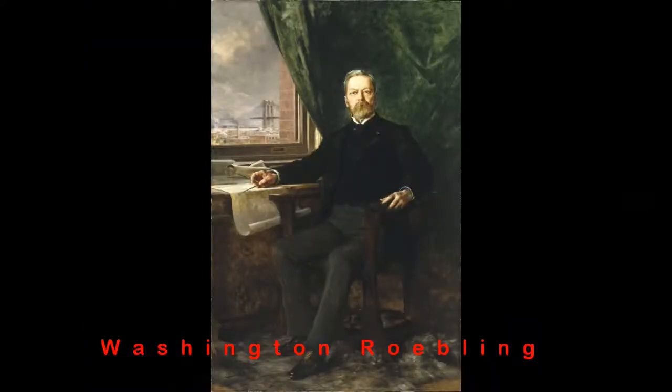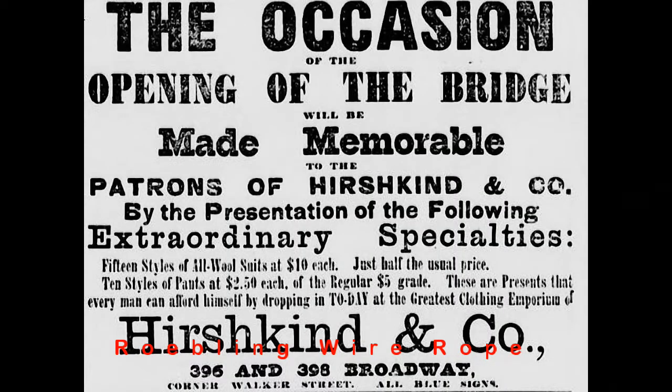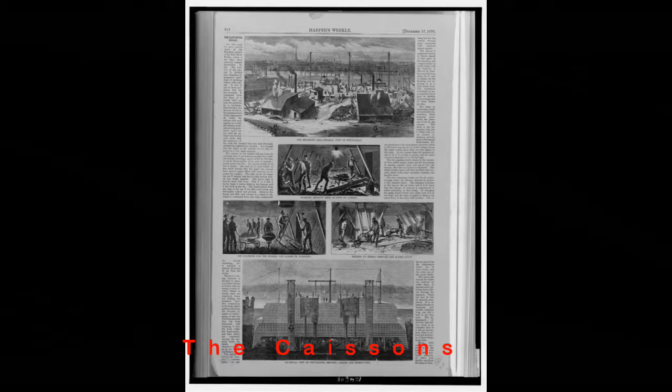He was called the Colonel, and he was in the Civil War before he came over to start working on the bridge. And this is his wife, Emily, and she started helping him after he was injured. Now, the Roeblings made a part of their fortune and their reputation by making wire rope, which helped make bridges safer, especially suspension bridges.